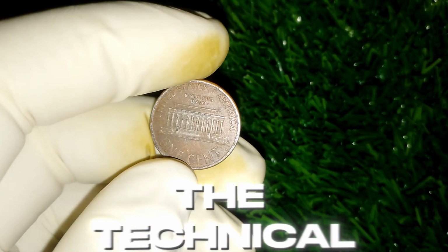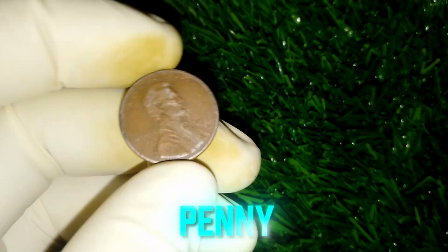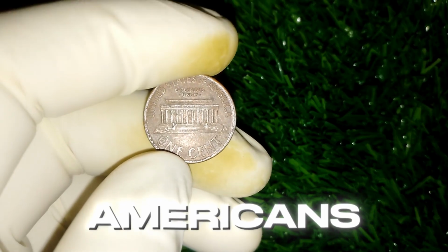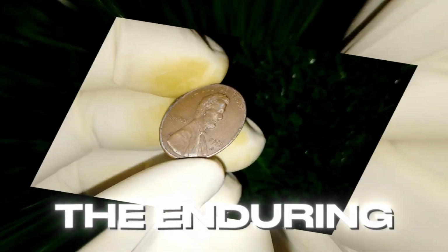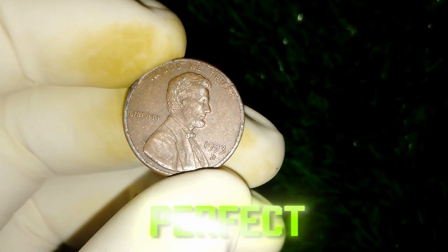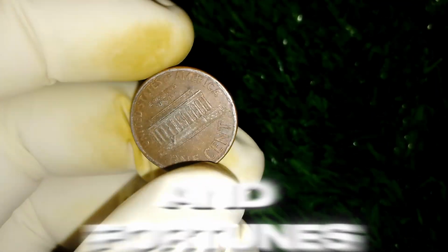But beyond the technical details, there's also the cultural and historical value, because the Lincoln penny has been in circulation for more than a century and is perhaps the most familiar coin to Americans, symbolizing not just currency but history, patriotism, and the enduring memory of Abraham Lincoln. And when a coin like the 1993D penny emerges as a flawed yet perfect rarity, it reminds us that even the smallest objects can carry immense stories and fortunes.